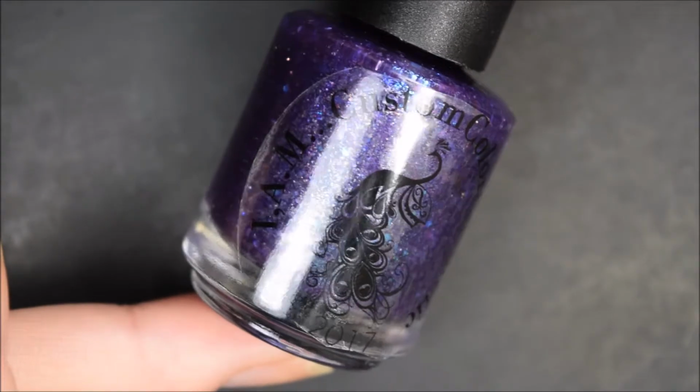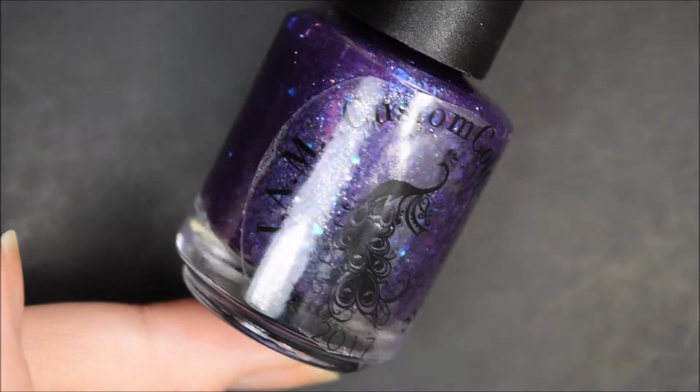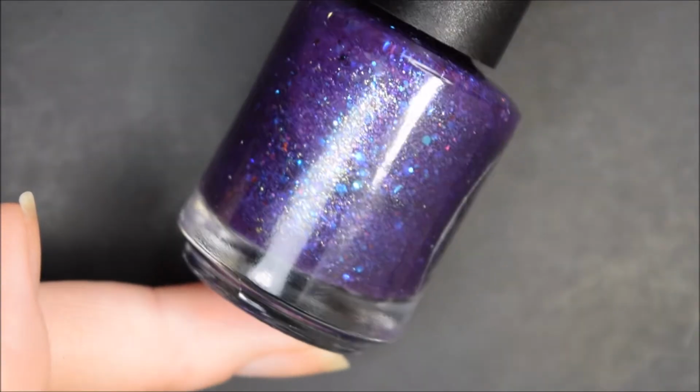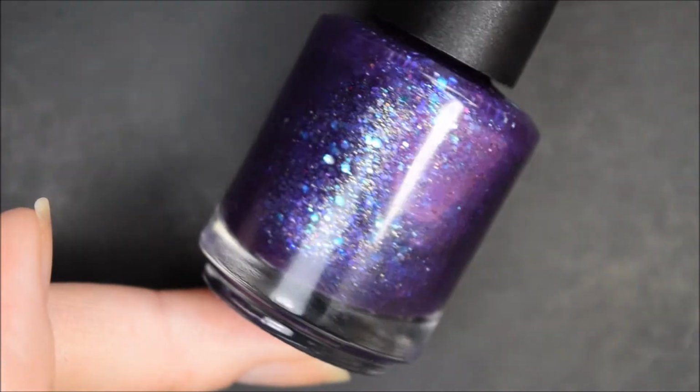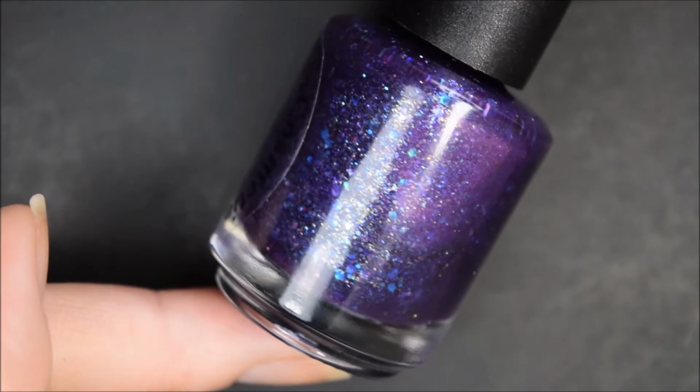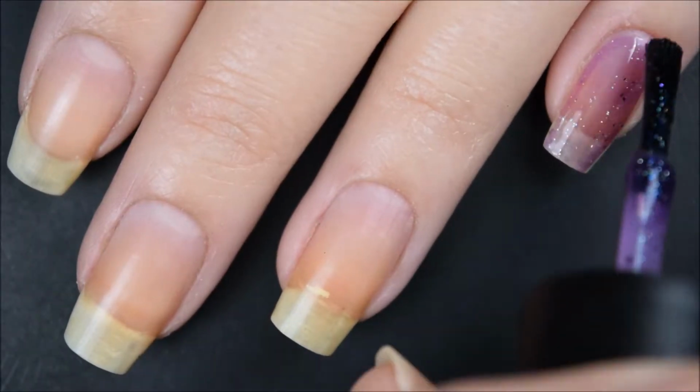Next up is Nixie Fruit, and this is the polish that is in collaboration with me for the event. This is a purple jelly polish with different size blue glitters. It looks like it might have a touch of holographic as well as some iridescent flakies. Here's our first coat of Nixie Fruit.